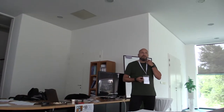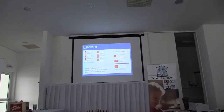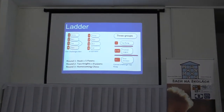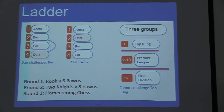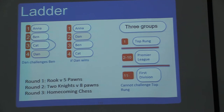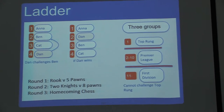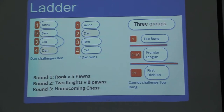And I wanted you now to try out a new way to do this. Actually, what we are going to do now is play the ladder. How many of you are using this, the ladder? Do you use this? Because I think this is such an easy way to do a chess tournament. You can put it up like this.